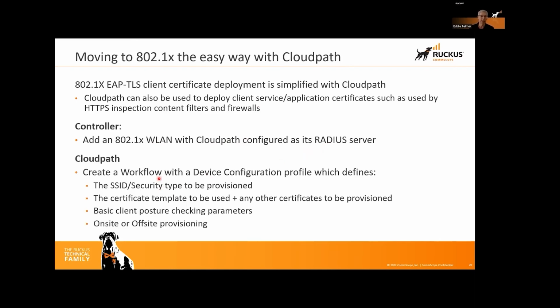Now, CloudPath itself, you're basically going to have a workflow or a workflow step like I have, which is going to use something we call a device configuration profile. And that device configuration profile is effectively responsible for taking a certificate or client certificate template, creating that for this particular user, provisioning the SSID parameters, so the security level and which SSID is going to be used by that certificate. And it can also do some basic posture checking, but I'll talk about that when I look into CloudPath as well. So it basically creates a package which is pushed down to that client device, and that's used to provision the SSID, the client certificate on it, security profiles as well, and can also do some basic posture checking. So it's not a full-blown NAC solution, but it can do some of that stuff.